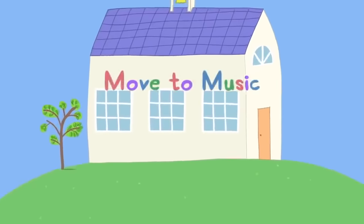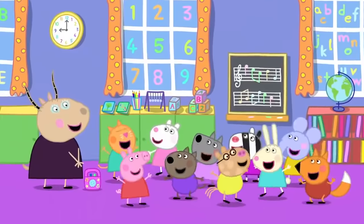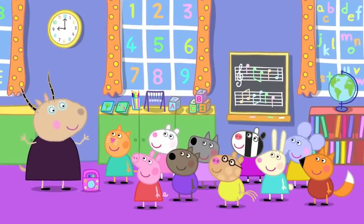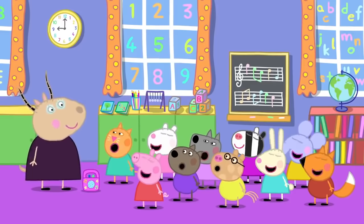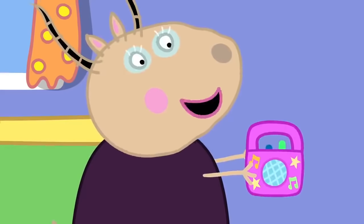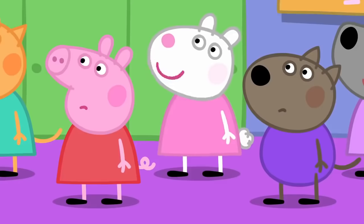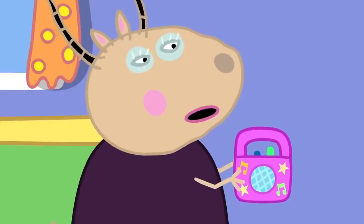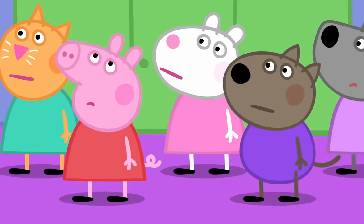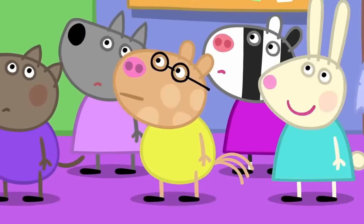Move to music. Peppa and her friends are at playgroup. Children, today you will use your imaginations to move to music. Ooh. What does this music make you think of? It makes me think of a piano. Okay. It makes me think of music. Right. Use your imaginations. What pictures did the music make you think of?